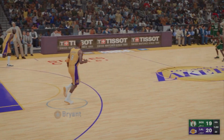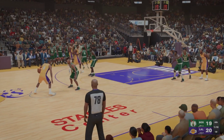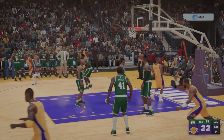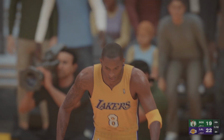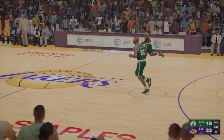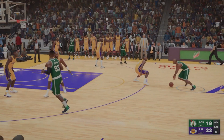And so far, the defense has had no answer. Well, that's the whole point, isn't it? If you space the floor well enough, it's almost impossible for the defense to account for everyone. He flashes to the rim and is met with no resistance. And the Celtics in possession here. They trail by three.